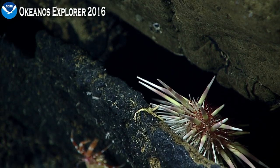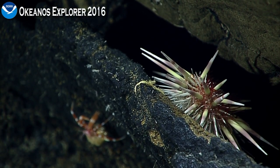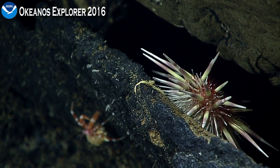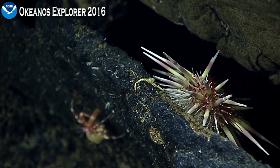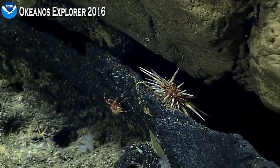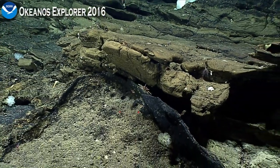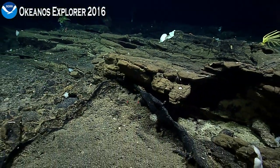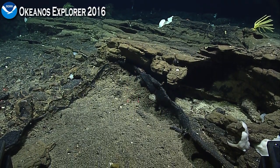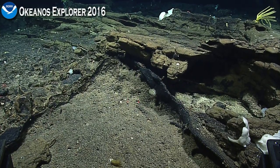Okay. Once we're finished with that and we zoom out, pilot, there was something a little bit down, a little bit to the right of this urchin, not in that ledge, but in a crevice. Just take a look at that whenever you're done with your video. And co-pilot, you can go left on that swing arm and then stow it. There, you see that kind of cluster of whitish tubes? White fuzz. Yeah, I see that. There you go. Your laser dots are just to the left of it. Okay, turning to look.